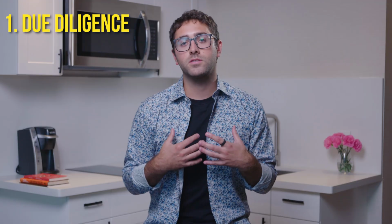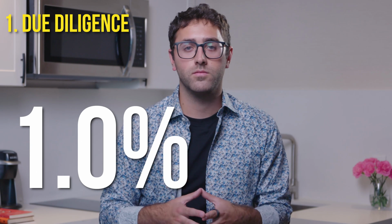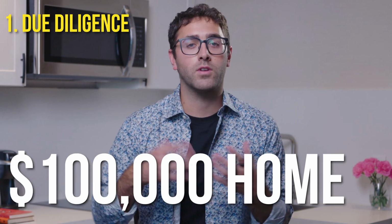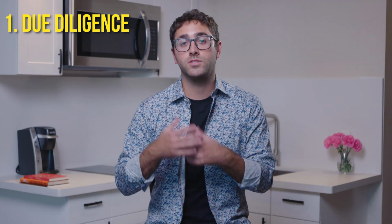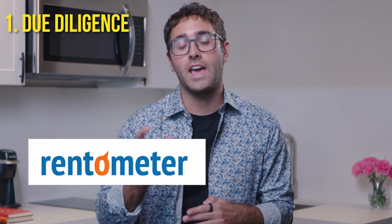So for me personally, I first of all focus on rent to value ratios. And the rent to value ratio that I look for is right around 1.0. So if you have a house for $100,000, you want the rent in that neighborhood to be around $1,000 a month. So when you're looking at a neighborhood, you can go pull some data, pull some statistics. You can also look at the zip code online on Zillow and Redfin and see what the average home sells for in that neighborhood. Then you can go on to rentometer.com and look at the average rents in that neighborhood as well. And if you're close to the 1.0 rent to value ratio, that's going to be a great place to invest in terms of cash flow.